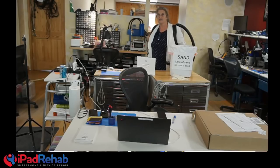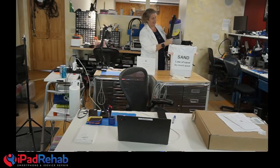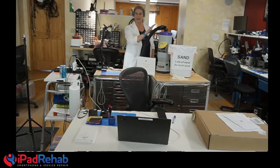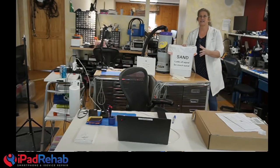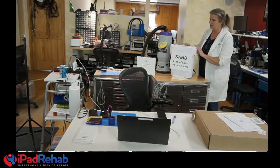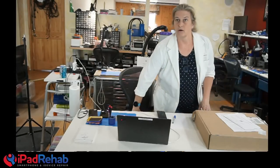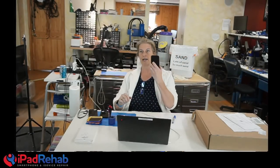To start with, I've got my vacuum. I had to go all the way home to get this. The manual, which I read all 93 pages of, says that you need to have a vacuum nearby. In addition, we've got sand. This is filled with sand. So much sand, in case of any kind of a battery fire or thermal event. All right, here is my phone.